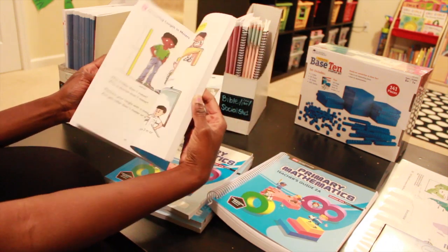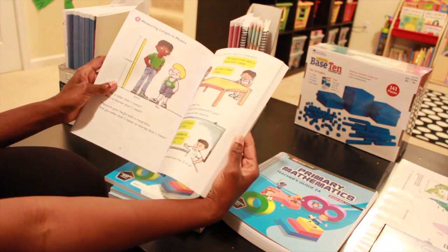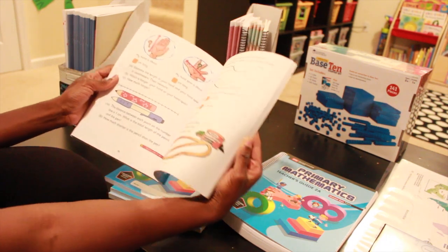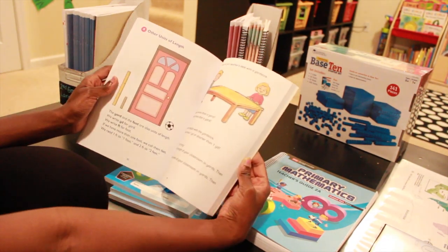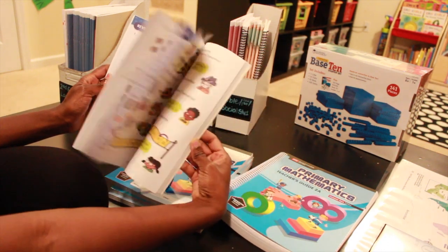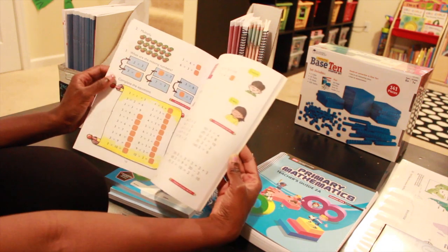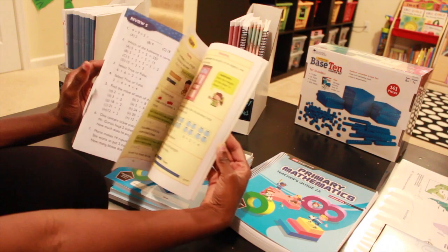As you can see, length is in meters, not just regular inches. They're doing meters and centimeters, comparisons and distance and measurement as well, and also word problems related to it, and multiplication tables for 2 and 3 and beyond. So yeah, that's Singapore Math.